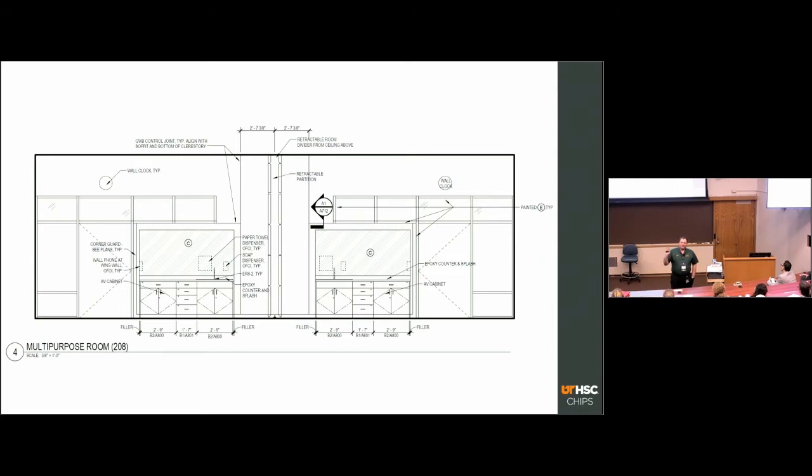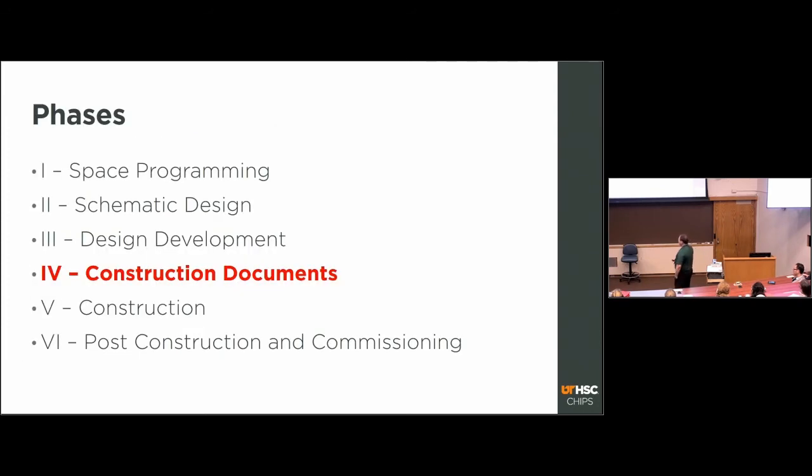We maximize the amount of whiteboard space in all of our rooms. There's actually some meeting rooms on the first floor where all four walls are just completely painted in that writable surface. We did the same thing in our classrooms. And even the air wall, when it drops, you're able to write on that. It's also a dry erase surface. All right, so that gets us through phase three.